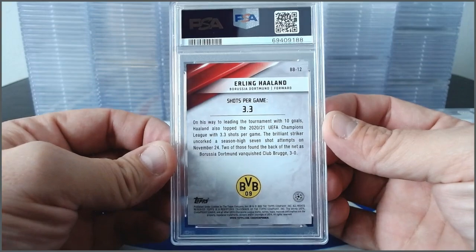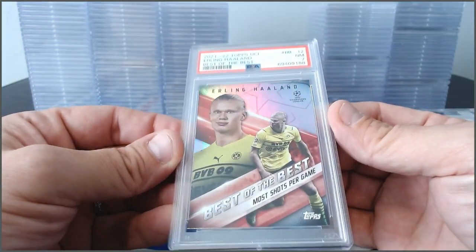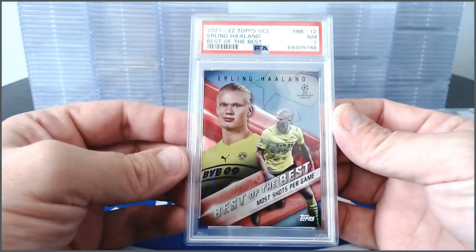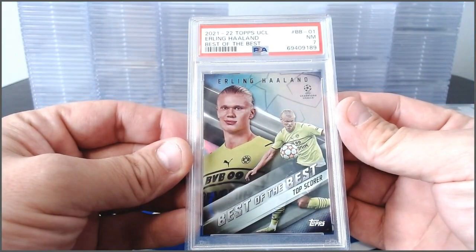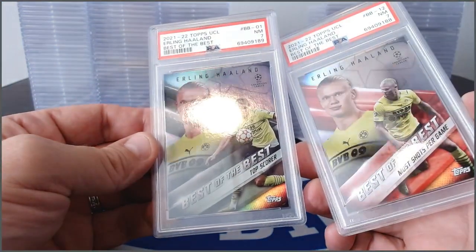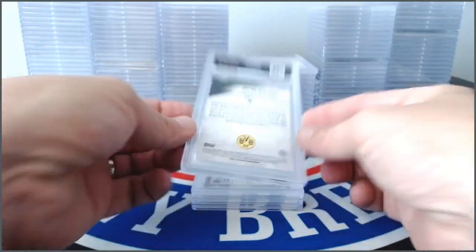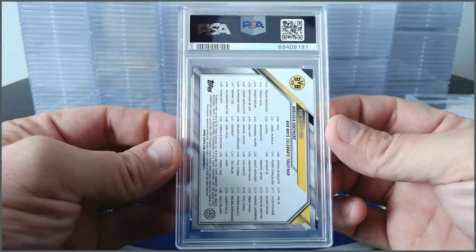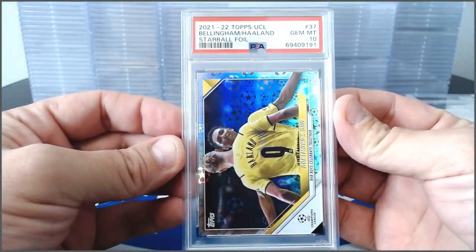More Brout. Best of the best. That is the worst of the worst. A 7. Okay. Okay. 7. Yikes. Oh, a 9. Starball of Holland and Jude. Nice PSA 10 on that one.